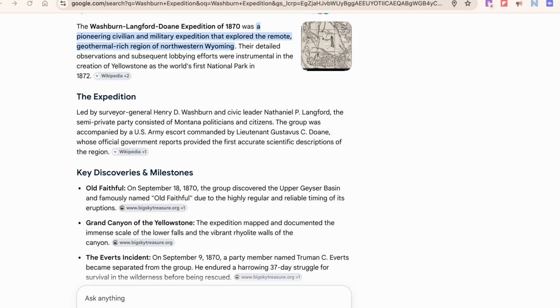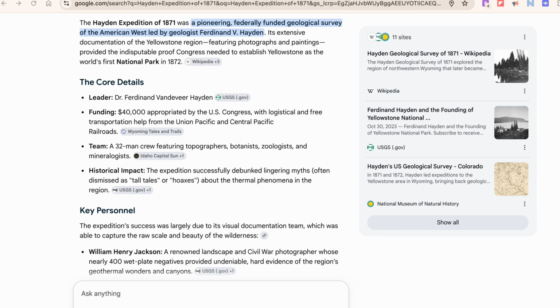A group called the Washburn Expedition went in to systematically map the area. They were the ones who found the Upper Geyser Basin and officially named it Old Faithful. But the real turning point was the Hayden Expedition of 1871.